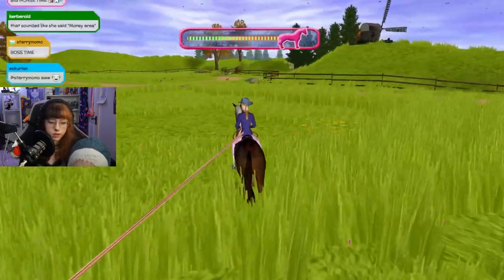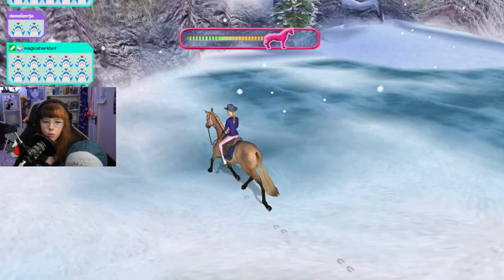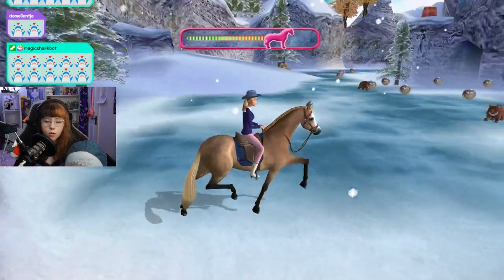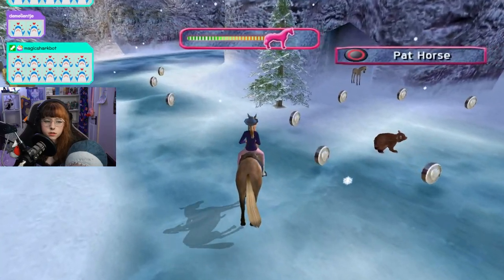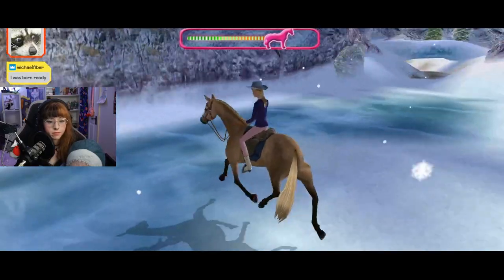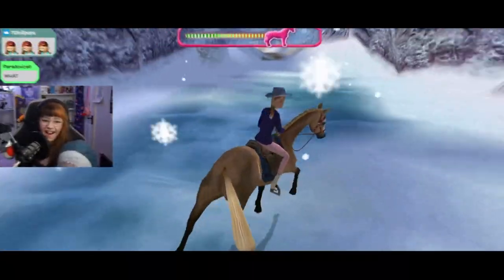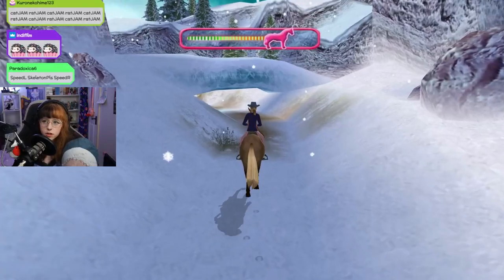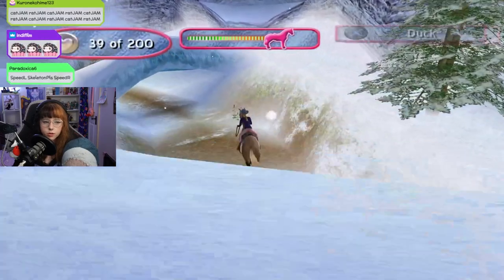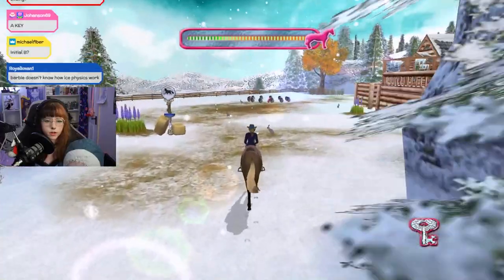Go, go, go, go, go! We got it. Got the horse. Snowy Mountains Trail 1. Yes. Whoa, wait. The ice is very slippery. Oh, no. Be careful. This can't be good. Let's go. Let's go, Barbie. Yo, look at this! Come on, little horse, you can do it. Big horse. Big horse, you can do it, big horse. Sorry, Barbie! You're such a good horse.